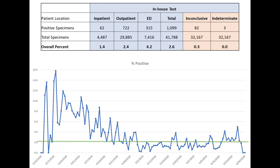So if you look overall from our inpatient perspective, we've had about a 1.4% positivity rate, outpatient 2.4%, ED 4.2%, and total we've come up about 2.6%. The challenge of looking overall at positivity, though, is it really is about who you're testing. So at UCLA, we're fortunate enough to have enough testing capability in my laboratory to not only perform symptomatic testing, but to perform asymptomatic screening on patients that are coming in for procedures that could be at high risk if they ended up having the infection to the people performing those procedures, to our physicians, to our techs, to anyone involved in a patient care setting.